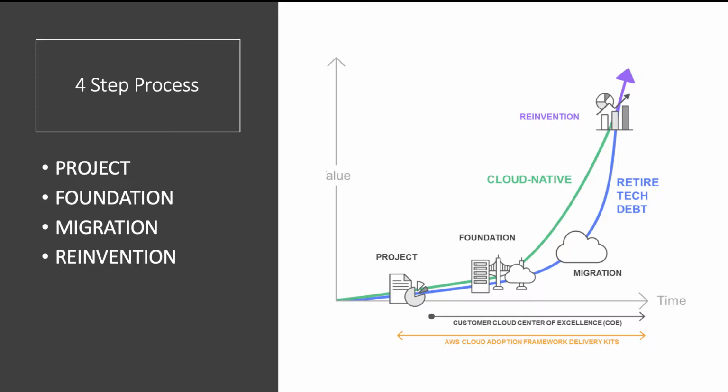Looking at the big picture, it's a 4-step process. We need to have a project just to get used to the cloud. So we'll try one small project, basically figure out what tools we need to use. The next phase is building a foundation. For example, just with accounts, we need multiple accounts and to decide how we're going to organize those. And we need to build up a center of excellence, perhaps, for cloud computing. We need to learn fast in the company and build up a foundation where people can get advice about various divisions as they move to the cloud.